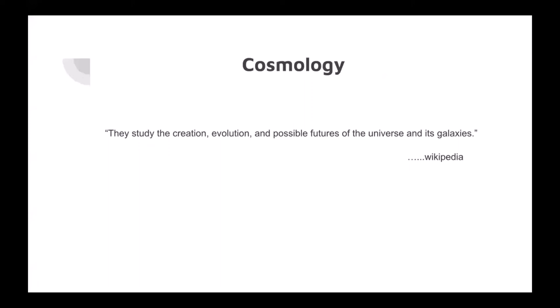Okay, and then for my PhD, I decided to do something completely different. I decided I was going to study cosmology. Here I just have a very short definition of what cosmologists do from Wikipedia. It says, a cosmologist studies the creation, the evolution, and the possible futures of the universe and its galaxies. So I'm a cosmologist now, and I study the evolution of the universe from the beginning, if it has a beginning, to the end, if it will have an end. This is slightly different from an astronomer. We still use the same laws of physics, but astronomers mostly study individual objects in the night sky. So you have people studying stars or galaxies or groups of galaxies or planets, but cosmologists study everything as a whole.